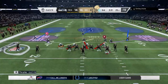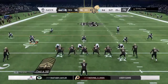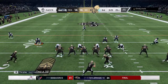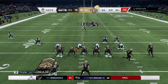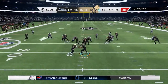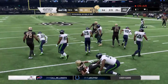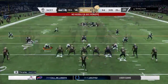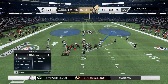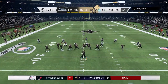So after the run for no gain, here's 2nd and 10. They stay on the ground. Again, it's Coleman. And not much to speak of. Call it a 1-yard gain up to the 26. A gain of 1. Brings up 3rd down and 9.